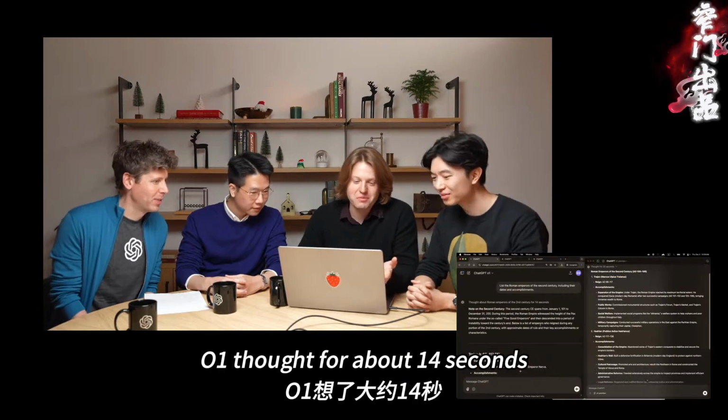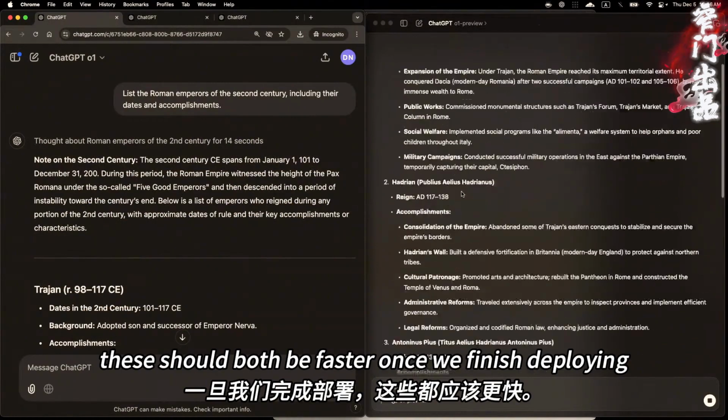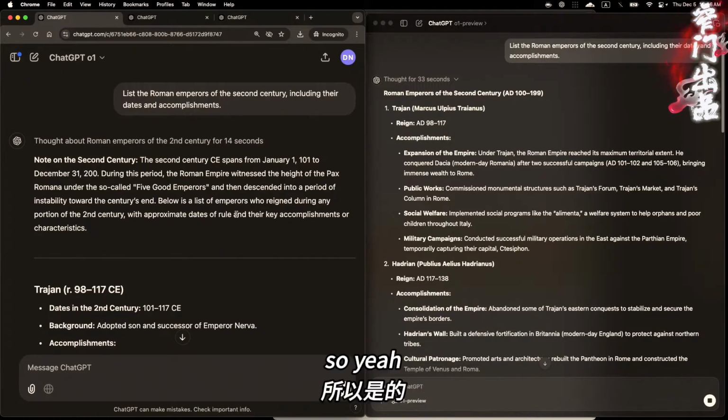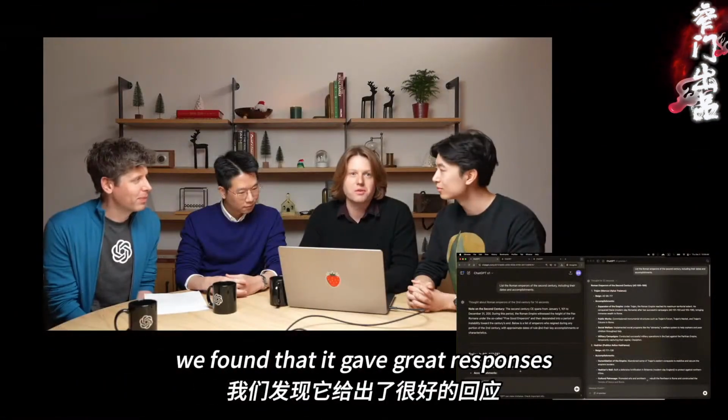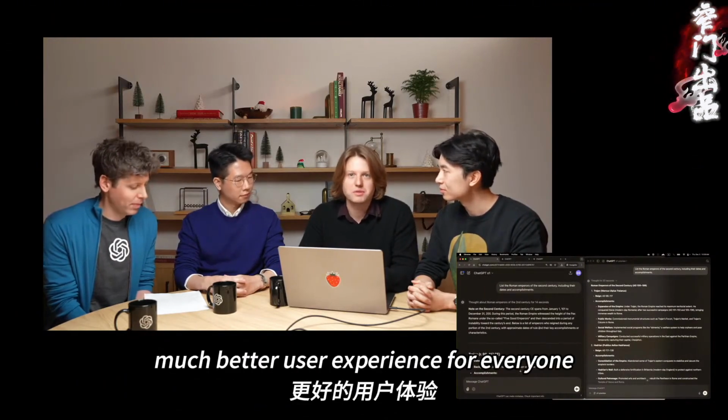Yep, so here we go. O1 thought for about 14 seconds. O1 Preview thought for about 33 seconds. These should both be faster once we finish deploying, but we wanted this to go live right now. Exactly. So yeah, we think you'll really enjoy talking to this model. We found that it gave great responses. It thought much faster. It should just be a much better user experience for everyone.